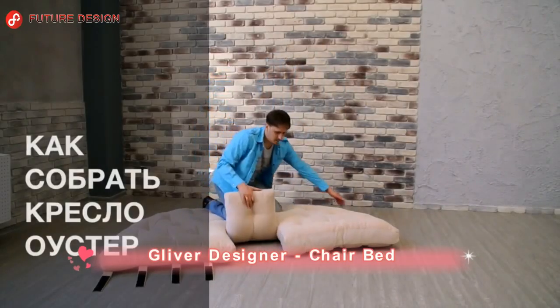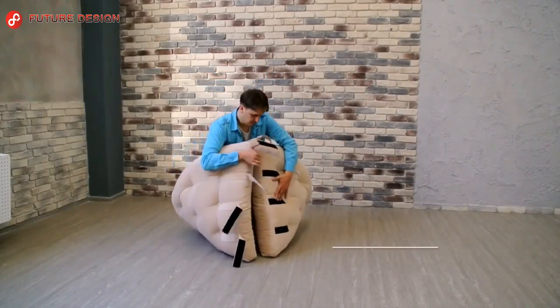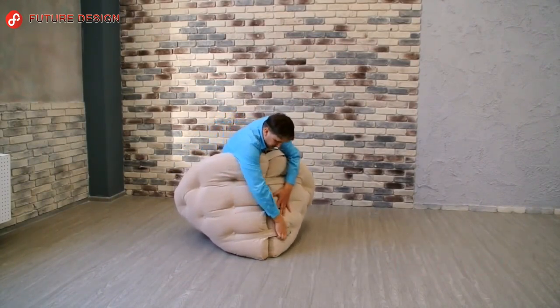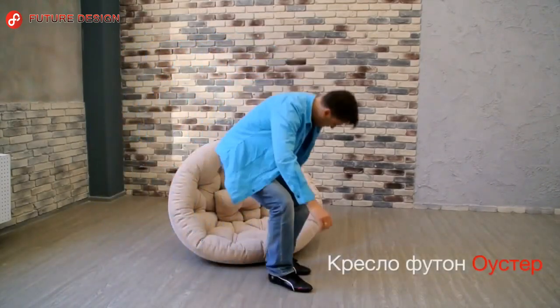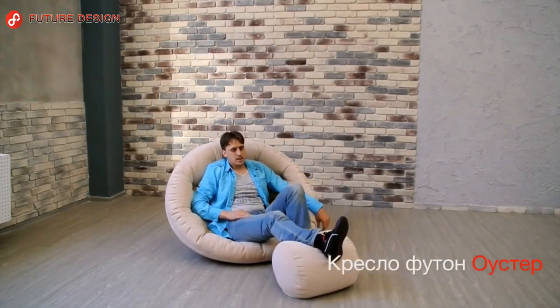Gliver Designer Chair Bed. The chair bed can be easily moved to any area of your home. Leave behind all the sofa beds you've ever seen. As you can see, this soft chair has no metal construction, which makes it not only comfortable, but also much softer to fold and unfold. You can tape the mattress to a cone-shaped chair using Velcro tape.